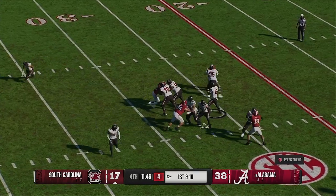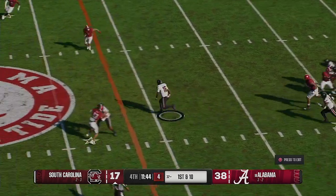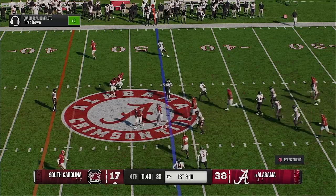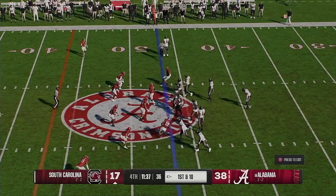Comes out throwing on first down. The sweet feet buy a little time. At the 45, on its way. And the Gamecocks headed quickly to the line.